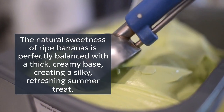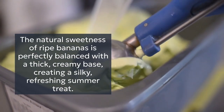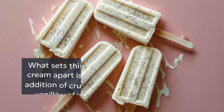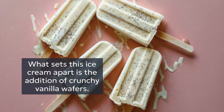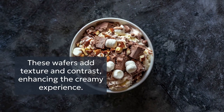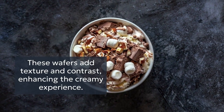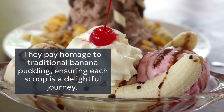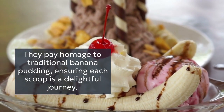The natural sweetness of ripe bananas is perfectly balanced with a thick, creamy base, creating a silky, refreshing summer treat. What sets this ice cream apart is the addition of crunchy vanilla wafers. These wafers add texture and contrast, enhancing the creamy experience. They pay homage to traditional banana pudding, ensuring each scoop is a delightful journey.